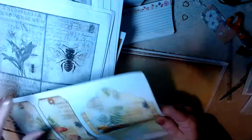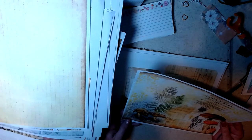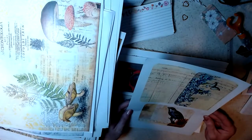And look at the mushroom tags. I love mushrooms. Oh, my God. Look at. Oh, yeah. Yep, yep, yep. Love, love, love this. Oh, these are gorgeous. And the birds.